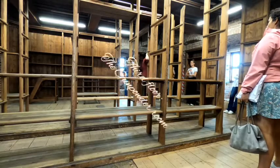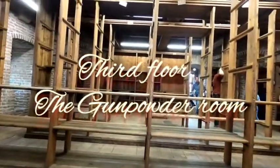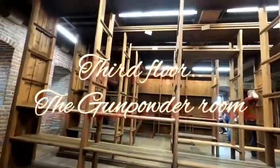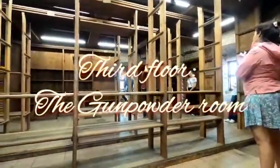Okay, I'm now on the third floor. On this floor, quite a lot of wooden filing cabinets of the local archives can be seen. This is from 1897 till 1912.